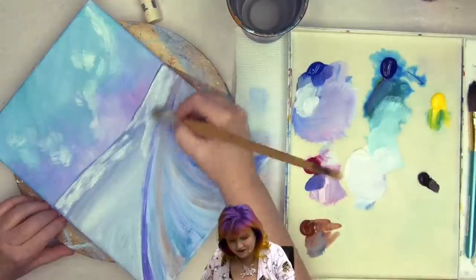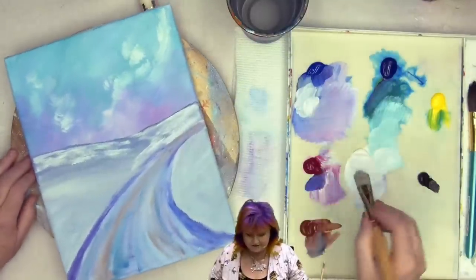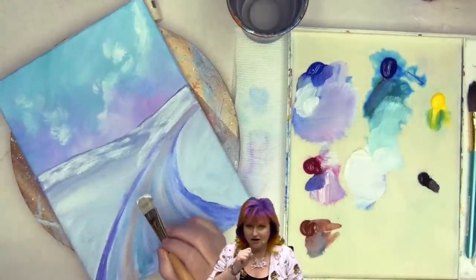Again, don't worry about it too much here because what are we sticking there? Big honking tree, John. Honking tree. It goes honk, honk.